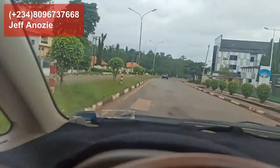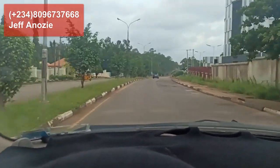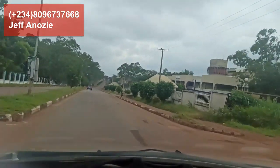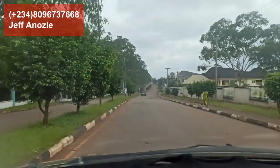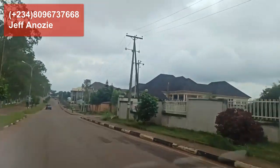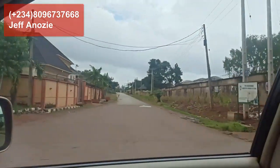This is the base event center. On this road, almost all the courts in Enugu are on this road actually. This is National Industrial Courts. This is Court of Appeal. Then Federal High Court is along this road. See the road, Court Avenue. Federal High Court is along this road.